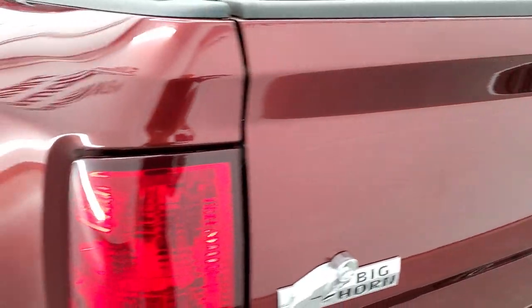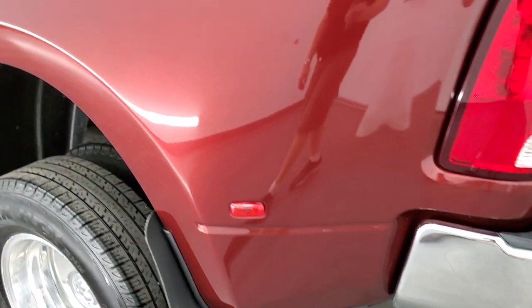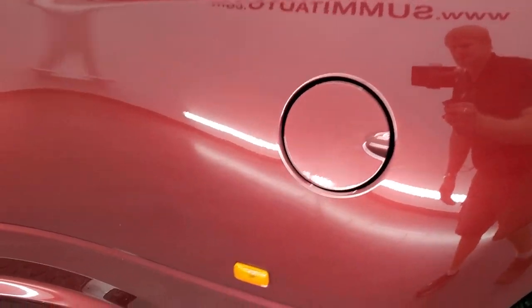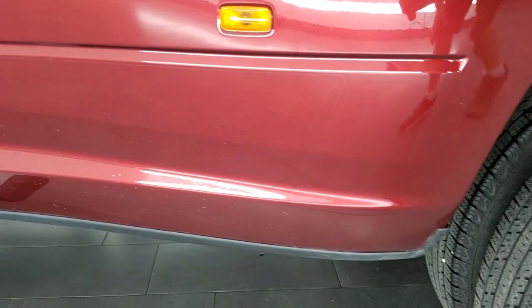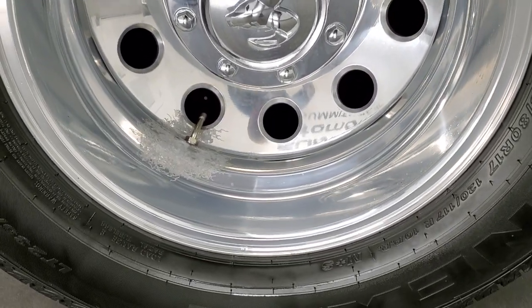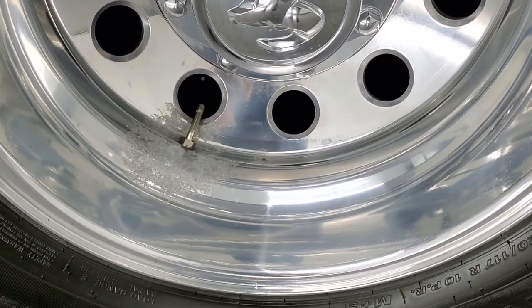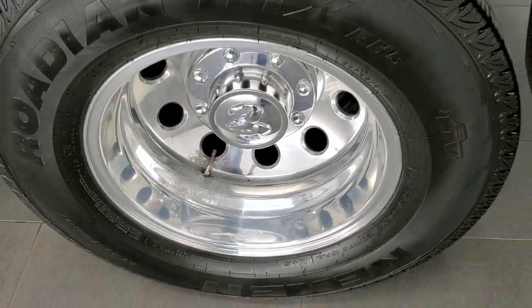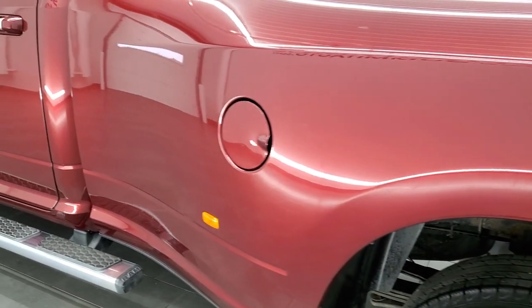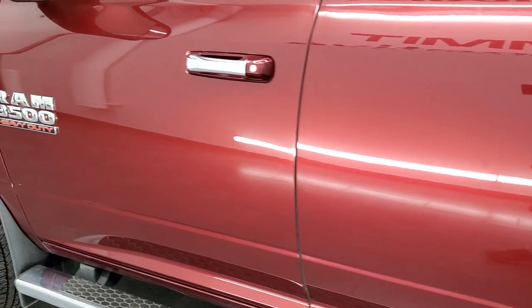Tailgate shuts nice and solidly, and as you go down the driver's side, just as clean as that passenger side. This dually tub looks really good. And for full disclosure, this back rim's in pretty nice shape. That's probably just got a little bit of corrosion, oxidization around that valve stem there. But other than that, it looks pretty good.